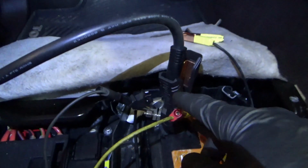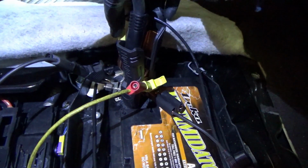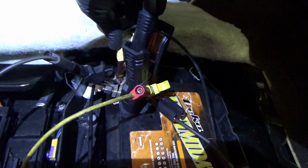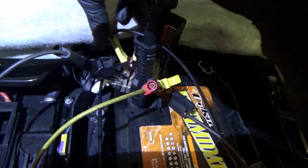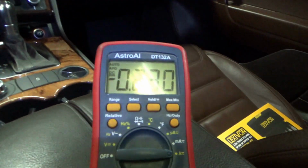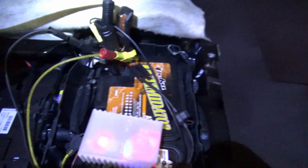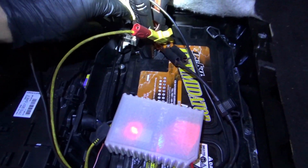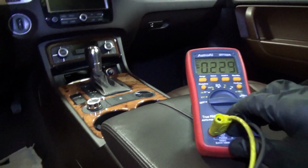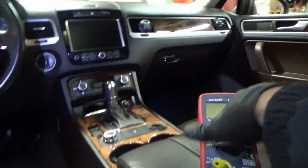So instead of the ammeter, we want to hook up this to clamp it right here. You see our ammeter went down to 0.2. Now I'll unplug, or we can just disconnect this lead right here. So now that's 0, that's disabled.